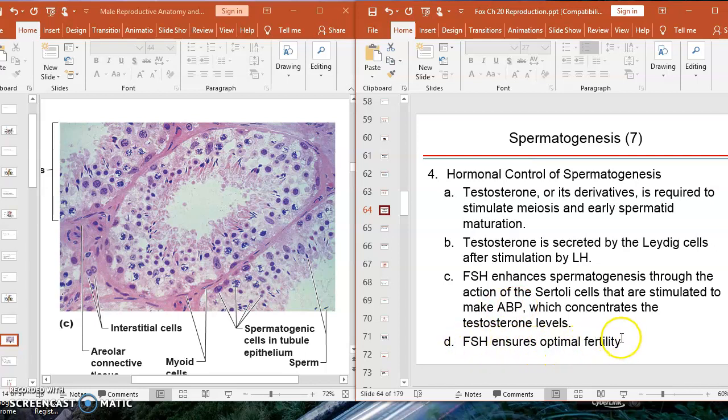FSH ensures optimal fertility. Now what that means is testosterone is the primary hormone to do spermatogenesis. FSH is needed and it gives an optimal plan to do it, but is not completely essential. But without the testosterone, the androgen, it would not happen at all. So FSH is an adjunctive chemical to go along with the testosterone.